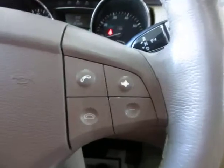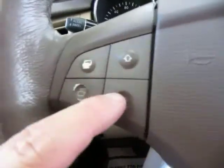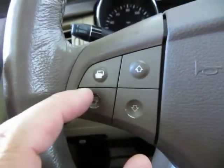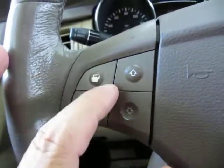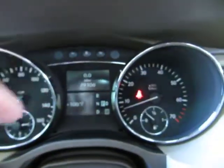Alright, if Bluetooth equipped, this is where you pair your phone over here. This over here is to navigate about your preset settings on your mileage and preferences and all the things that you want to control on the onboard computer, which it gives you those options over here.